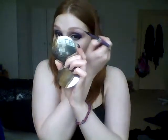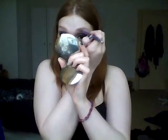So that's my eyebrows filled in. My issue is that this eyebrow is lovely and arched, and this one I can just never get to arch the way that this one does. I've just got one good eyebrow naturally. Try and give it a little bit more oomph.